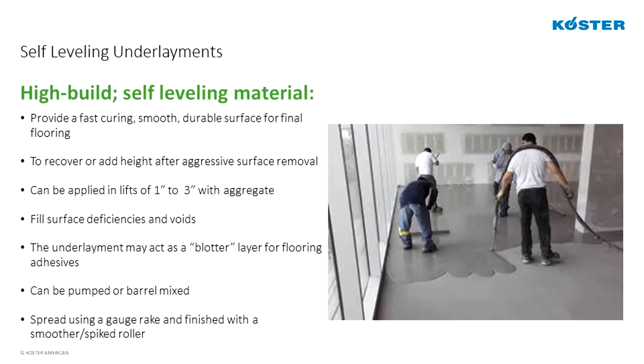Self-leveling cementitious underlayments, or SLUs, are used to provide a fast-drying, hard, smooth substrate for finished flooring. Though these products can be used as blotter layers, they're more commonly used where more height is required to level or flatten floors. SLUs can be applied at thicknesses of up to 3 inches with the use of aggregate, a topic we will discuss later. Most can be installed down to a minimum of 1/8 of an inch. These products are either barrel mixed or pumped, are installed with a gauge rake or sled rake, and finished with a spike roller or smoother if necessary.